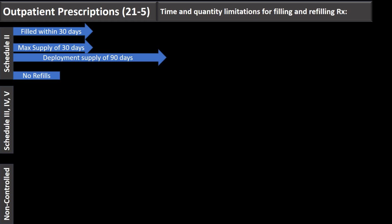No refills. And then there is an exception if it's a stimulant type medication, like for attention deficit disorder or something like that. They can do a 100-day supply for stimulant medications that are Schedule 2. But for the most part, they limit it to 30 days. So filled within 30 days, max supply of 30 days. We can do a 90-day supply for deployers, but no refills. And then we make the exception for stimulant medications. You can do up to 100 days.